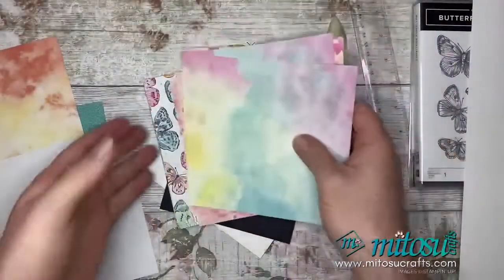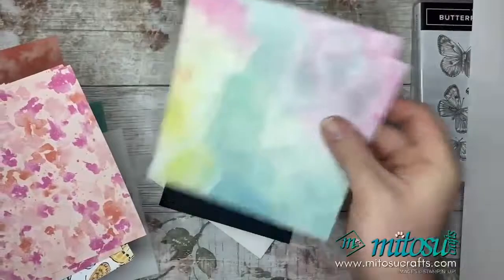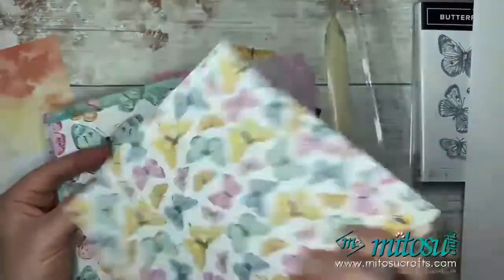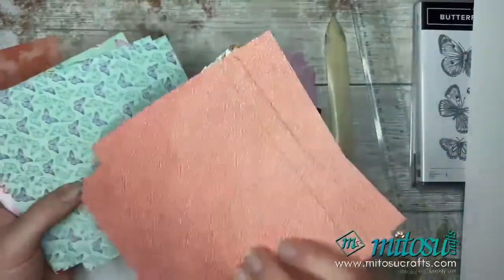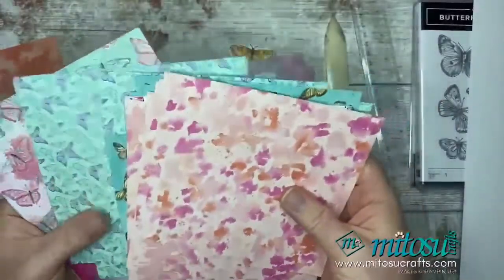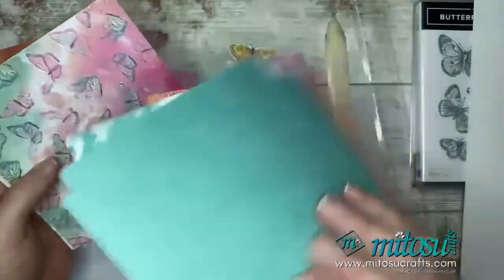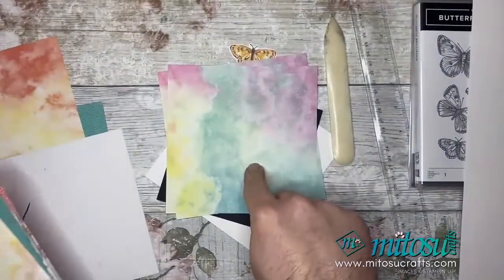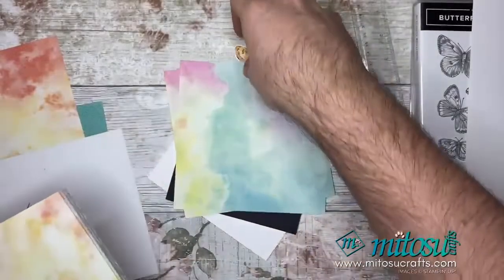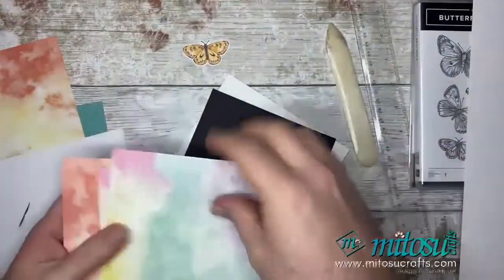But let's just see. Do I want to use anything else? I'm going to leave that one because I like the back and I like that one there, but I don't want to do that on this one. That's too busy. Right, that's my least favourite design, that one there. I think that's allowed. Everything on there is a little bit too busy. It would either be this one or this one here, which I want to do this design with. And I think this butterfly works well with this designer series paper. So I'm going to stick with my original idea on this one.